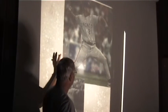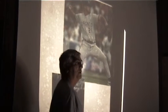No. See how he's maintained that balance, that posture, as he's going home. As I told you before, coaches don't always agree.